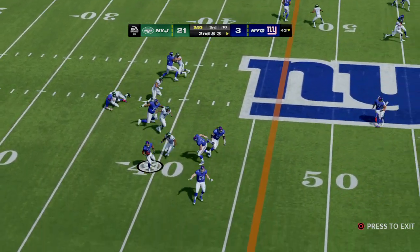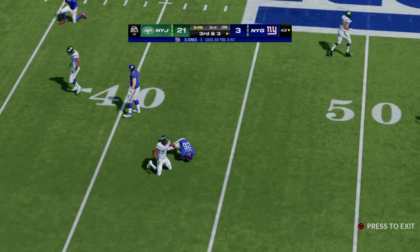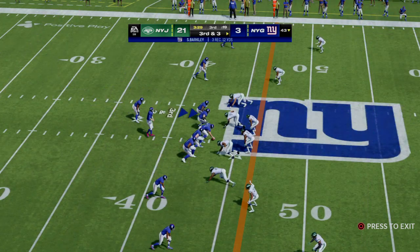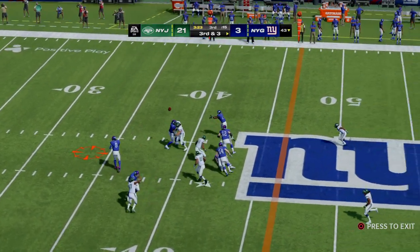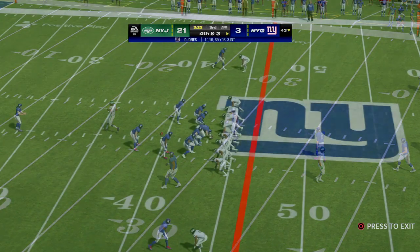Looking to throw. Jones. They'll set up the screen to Barkley. Nothing on the screen that time. Now it's 3rd down. Coming up here looking for 3 yards to pick up the first. On 3rd and short, they'll try and pick it up through the air. And this is going to be incomplete.